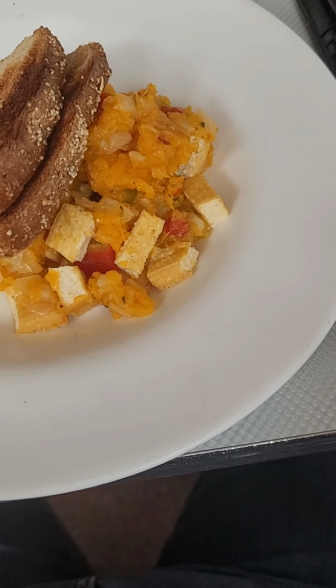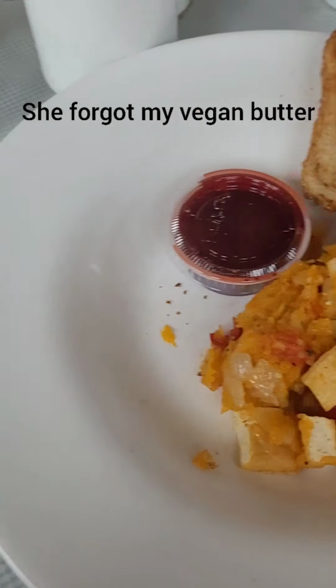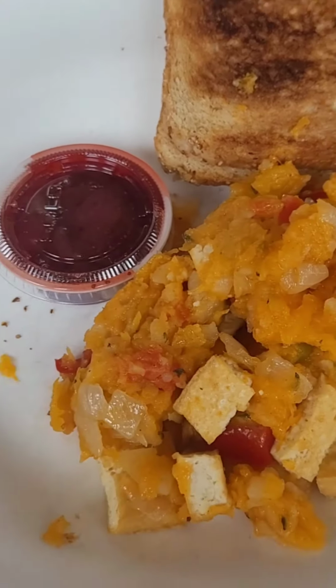So this is my squash tofu hash with my strawberry jam, homemade, and my fruit salad. It looks good. Let's see if it tastes good. Well, I guess I'm going to try the tofu first. They actually have their tofu that has a little crunch to it. That's good. They seasoned it a little bit more. How do you like it? It's really good. Could be seasoned just a tiny bit more, but other than that, it's good. My first time having squash tofu.